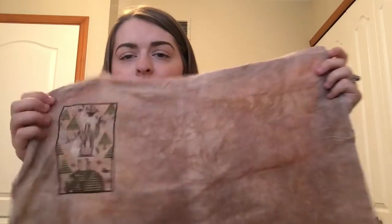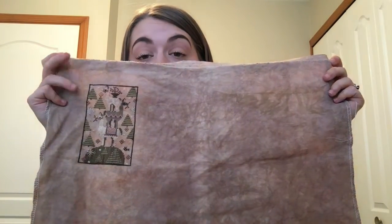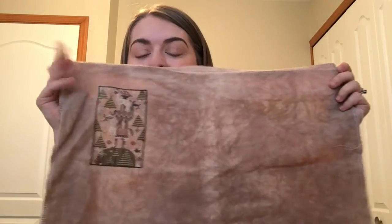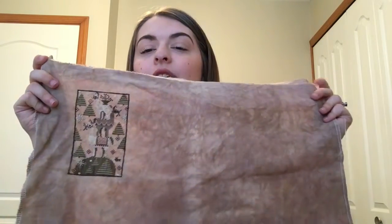I should fold that a different way. It looks really bad on camera. It's not that bad in person, that line down the middle. But yeah, I could probably fit 4 connected on here, or if I want to do them separate and frame them separate. So we shall see. But I'm going to fold this differently so that that line doesn't get worse. Actually, maybe I'll roll it. I've seen some people roll them. I guess that wouldn't give as many lines like folding it would. We'll try that.